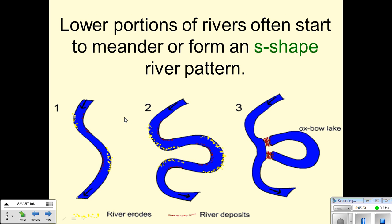Lower portions of rivers often start to meander or form an S-shape river pattern. Again, that word is meander, not meander. Please don't say meander. Meander. So it starts out, and you're going to have to draw this on your picture because it doesn't come out very well. Water is coming down towards the bottom, and these yellow dots are where the river erodes. And the water is getting pushed there, so you're going to deposit sediment on the opposite side, on those red areas. And then water comes down here and pushes on this side to erode, deposits on that side because it's going to be slower, and then it keeps happening further and further until it becomes more and more of an S shape. And then eventually it'll even cut off and become what's called this oxbow lake, and it'll be straight again, and the whole process begins over.